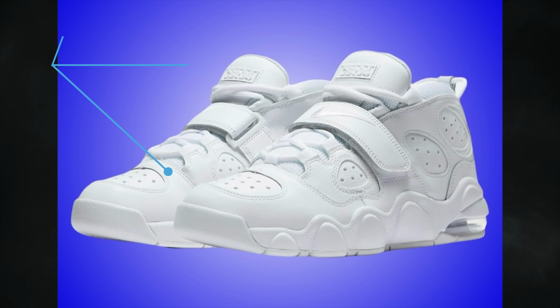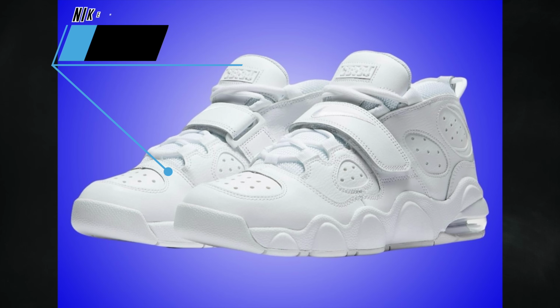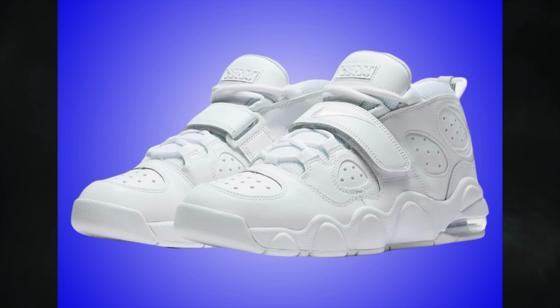The Nike Air CB34 is returning in 2025, and one of the colorways that will be released is the triple white pair. So this pair last dropped in 2016. And once again, for fall 2025, we're going to have the chance to purchase.